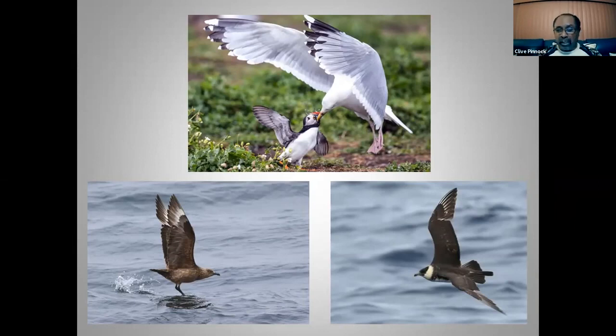Of course, these birds that are harassing them can fish for themselves, but quite often, just like our bald eagles will harass ospreys to get the fish from them, and frigate birds will harass others to get the fish. These herring gulls, the jaegers, and the skuas actually do the very same thing to the little puffins.